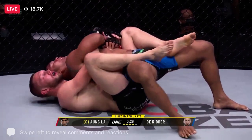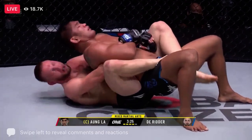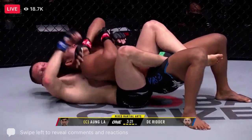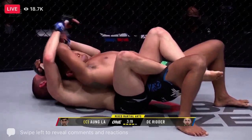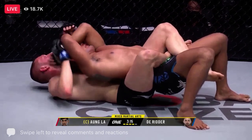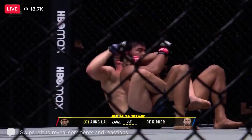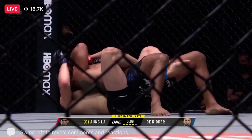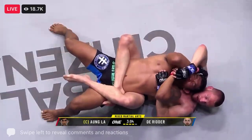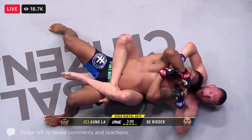Aung La Nsang. You can see how Aung La is kind of controlling the hands right there. He's got those hands nice and tight, so de Ritter can't pull the hand out and start attacking the neck. But just as I say that, de Ritter starts looking for the neck again. Aung La has definitely stepped up his submission defense, making it very difficult on Reinier de Ritter. But he's got to get out of this body triangle. He has got to start moving. This body triangle will make it even harder for Aung La to breathe, to fill his lungs.